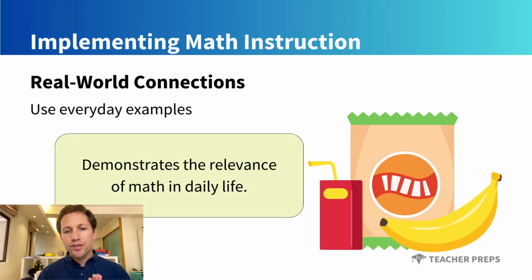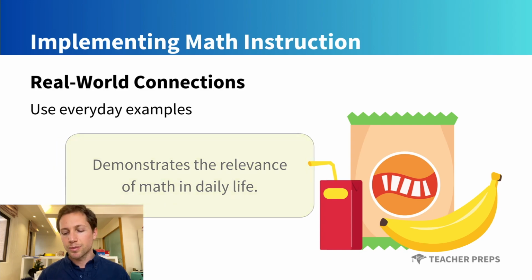All right, next we have using real world connections, another math strategy that we as teachers want to use, everyday objects. So we don't need expensive weights or scales or anything like that. We can just use the images that you see right on the screen right now, a juice box or the students' lunches, weight, length, height, use what they're already familiar with in order to incorporate these everyday objects into your math lesson. And if you get a question on test day that has a response using real world connections, it's probably the right response that you want to look for.